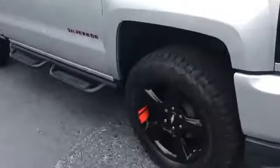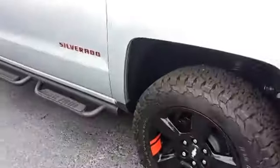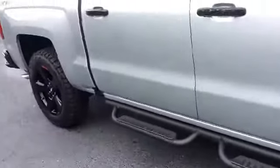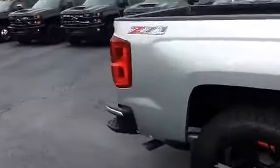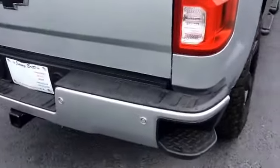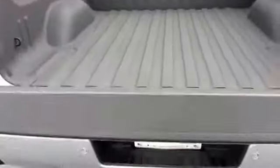Go ahead and walk around and show you these beautiful black rims. Now this also has these stationary running boards at the bottom as well. This also comes with the step-ups on the bumper of the vehicle for easier access into the bed of the truck. Also comes equipped with the easy lift and drop tailgate. And as you can see, it already has a spray-in bed liner.